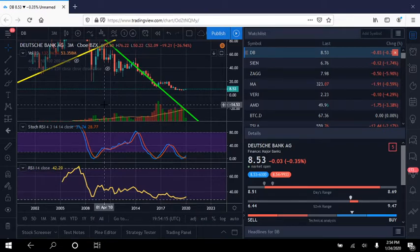So if you're currently invested in Deutsche Bank, or you're thinking of betting against Deutsche Bank, be sure to stick around to the end as we go over this and more. So without further ado, let's dive into the charts here, shall we?